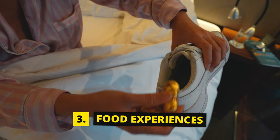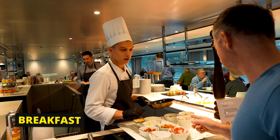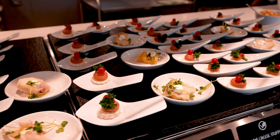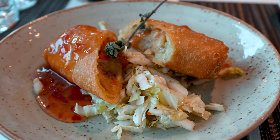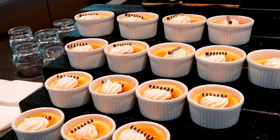Breakfast is served here buffet style. Tomato and onions. Lunches here are also served buffet style, salads and starters. As well, you can order a main dish. Ground beef with rice for lunch. And I got fish with couscous. And they serve spring rolls. Thank you. You're welcome.